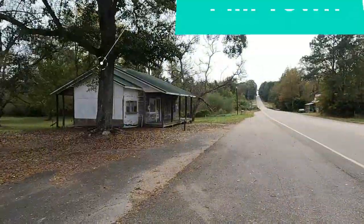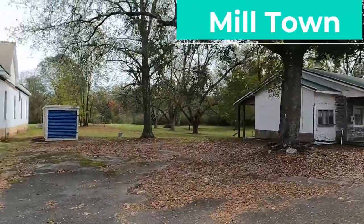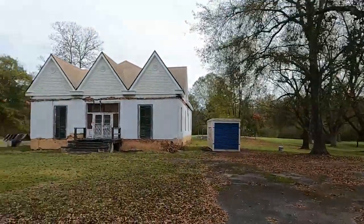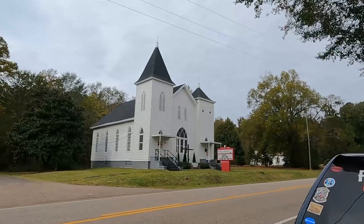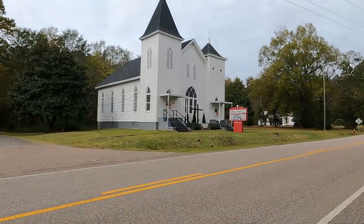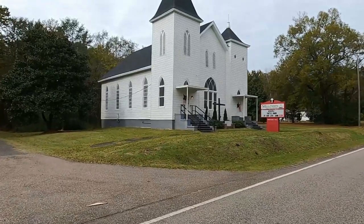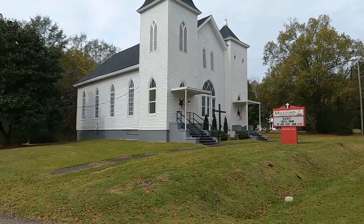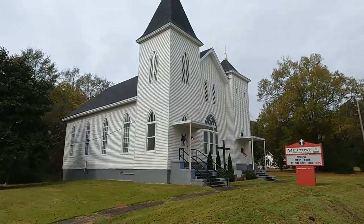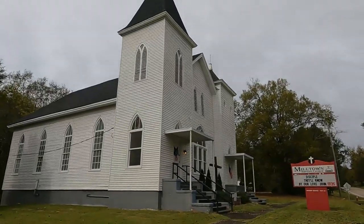We're still along 77. We're in the Milltown area. There's several old things right through here. I'm seeing this wonderful, beautiful church right here. Milltown Baptist Church. Maybe there'll be a year on it somewhere. Just gorgeous, man, gorgeous.